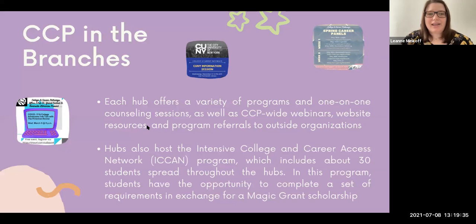So let's take a step back and fully explain how CCP works in the branches, which we call hubs. To summarize CCP a little bit more, it is a program that is administered both by central staff and hub staff. As one of the hub librarians, I am involved in developing programs for students, hosting one-on-one sessions, and guiding the students who are involved in the ICANN program at my hub. Let's take a look at each of these components of CCP separately.